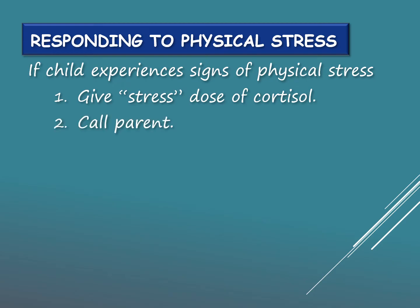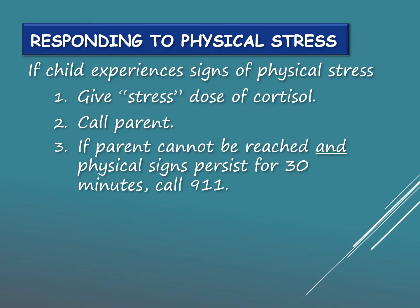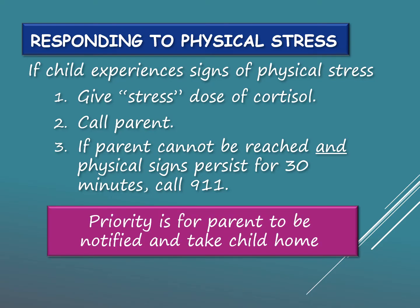Call the child's parent. If the parent cannot be reached and the child's physical signs persist for 30 minutes, call 911. The priority is for the parent to be notified and take their child home. A child that is experiencing physical stress should not remain at the community program, even if the stress dose of cortisol has been administered. Do not send the child home on their own.